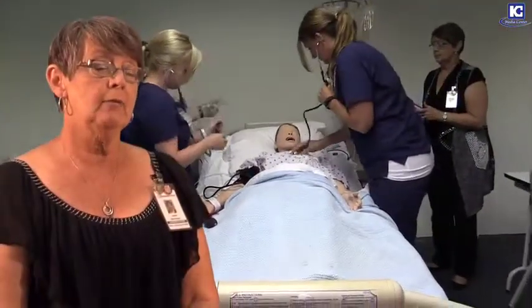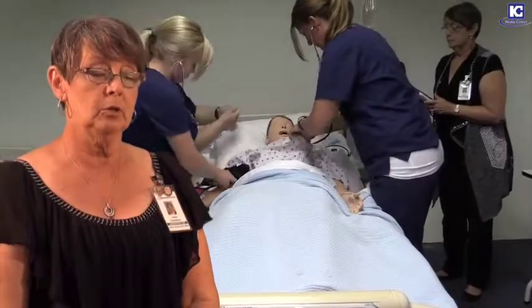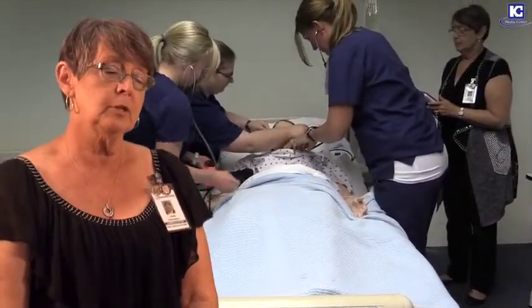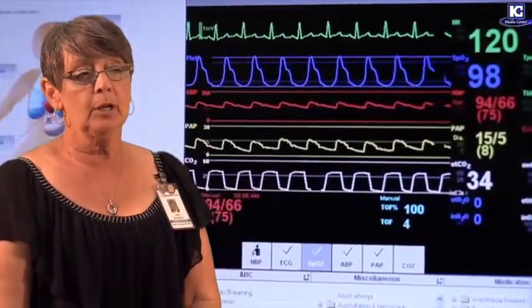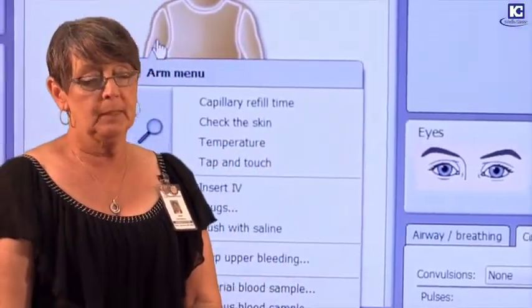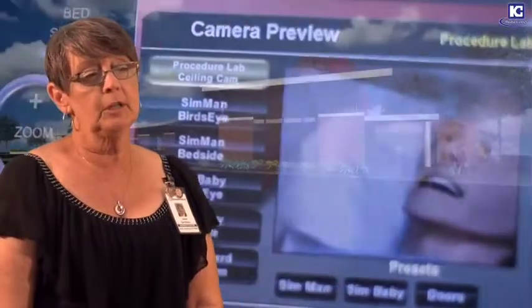Currently, we only have 2 mannequins here that we can utilize in this manner, but we don't actually have a simulation room. We're sort of making do, and that's why our project is to raise the funds in order to have a true simulation hospital room for the students, so it would be more realistic, and they will be able to go in and have access to all the equipment that would be needed to care for the patients in these various situations.